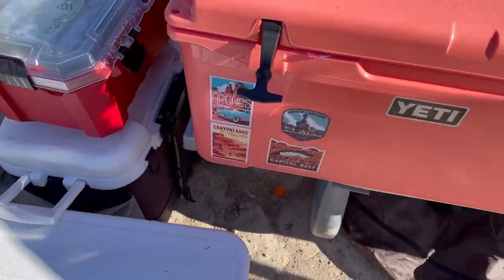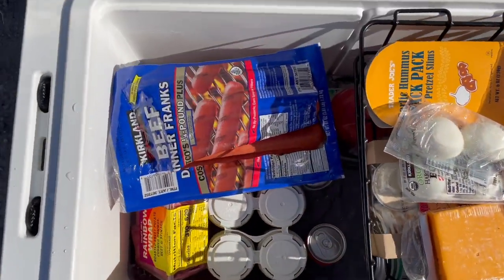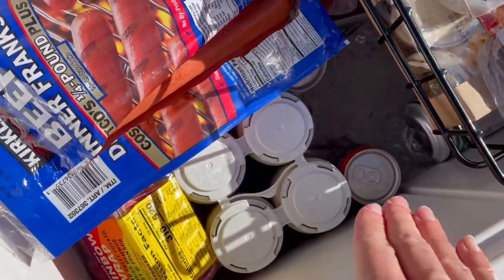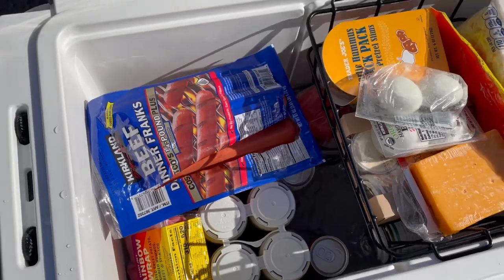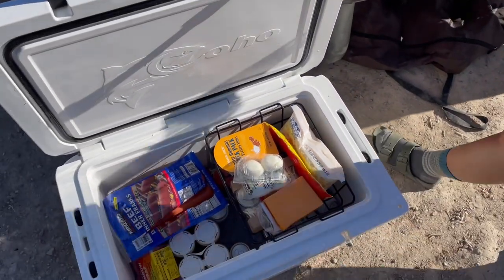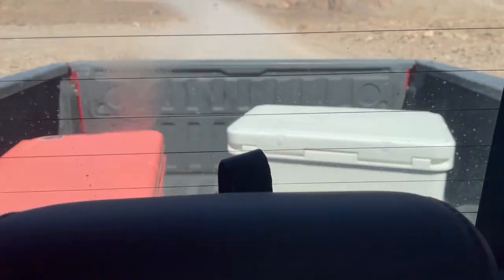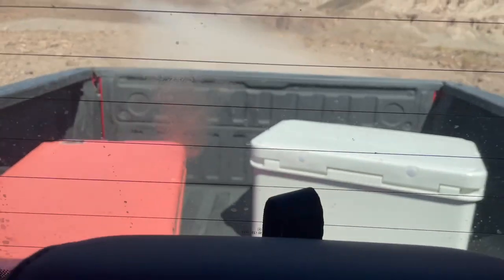Reload the coolers with more beer at some point. Still heaps of ice, which is great. And my cooler smells like hot dogs. Cooler's getting some good equal sunning back there.